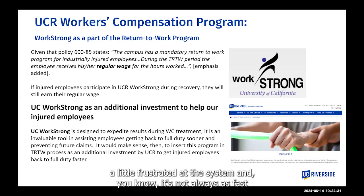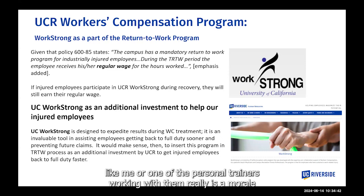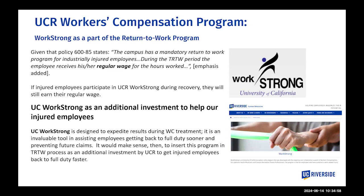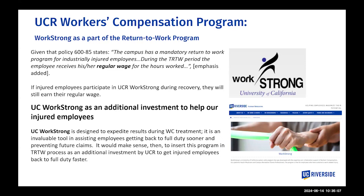And it's not always as fast, and things don't always happen as quickly as we would like. So I think having somebody, like me or one of the personal trainers, working with them really is a morale booster for them, and improves the timing, bringing them back to the fold, and back to working full time, just because I think they feel that somebody cares. Not that we don't all care, but sometimes the system makes it seem like we don't. So that's one of the benefits that I've seen in it.